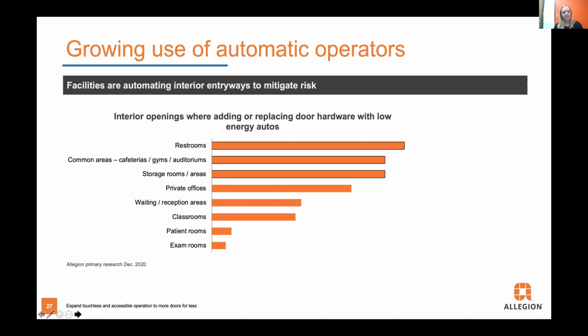In addition to that, what we are seeing is that interior entryways are starting to be automated more as well to mitigate risk. Again, risk being civil complaint for lack of ADA compliance, or lack of touchless high contact surface area in light of COVID and all those risks. A survey conducted reflected this increasing automation of interior openings such as restrooms, common areas, offices, classrooms, patient rooms. So it's shifting this focus away from automatic operators just being needed for exterior openings and now being something that's in consideration, with changes implemented for interior openings to improve the experience once you get in the building, not just getting into the building.